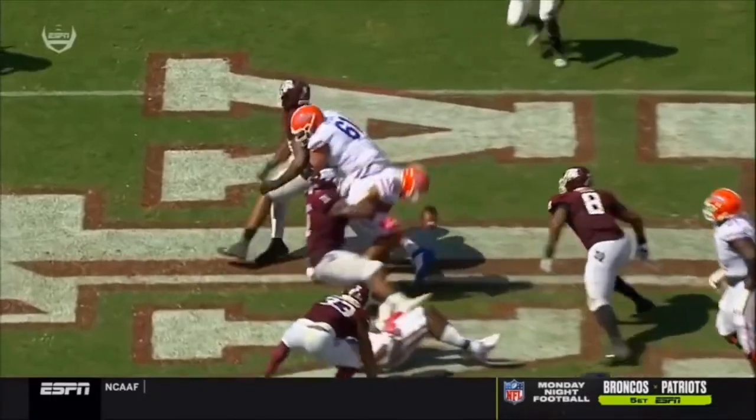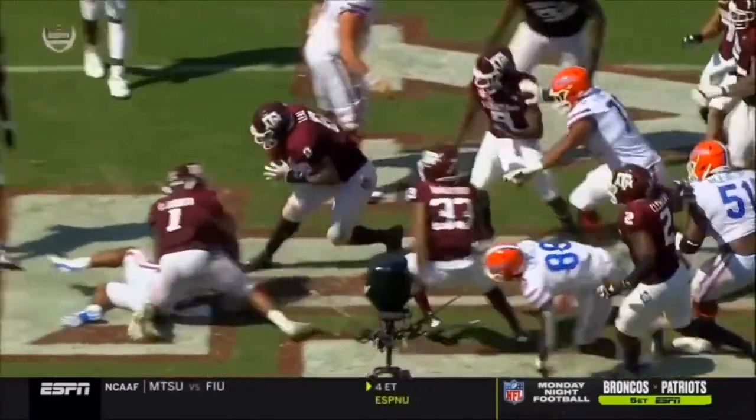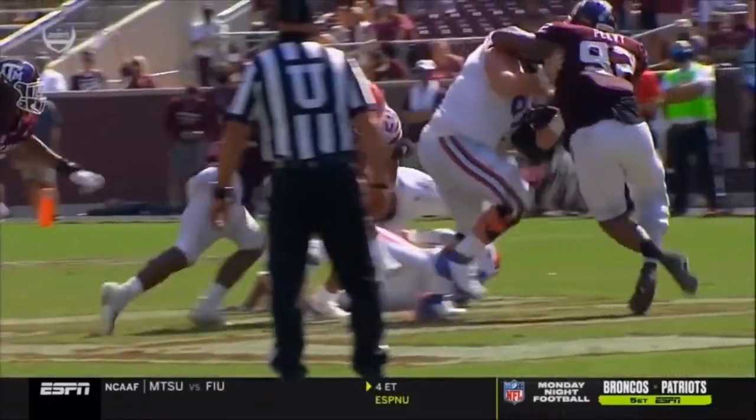I mean, it's a great job by Buddy Johnson. Man, you've got to feel for Malik Davis. He's had such a nice game today.